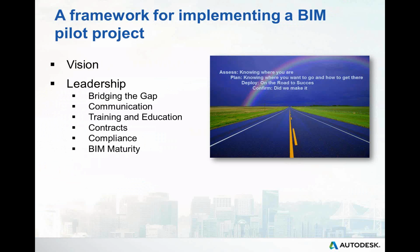High-profile communication demonstrates our commitment to our stakeholders. Hopefully, it's going to help us inject energy into the transformation. We also need to talk about training and education. Adoption of any type of BIM technology requires new skill sets for our users and new ways of working. That's going to demand an investment in training to ensure you have the right people on the right project.